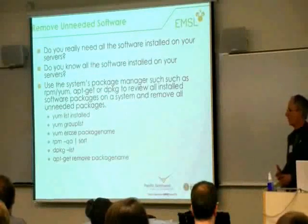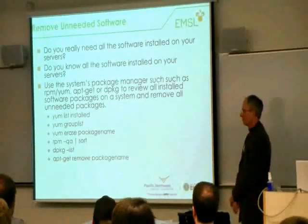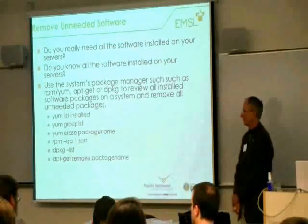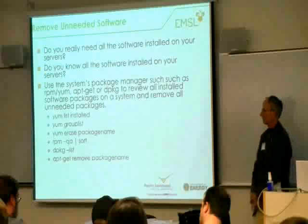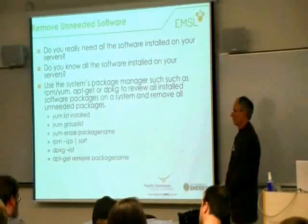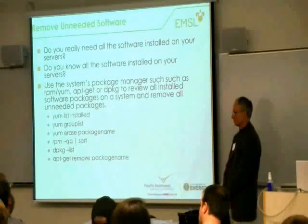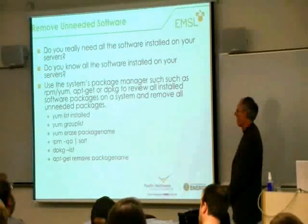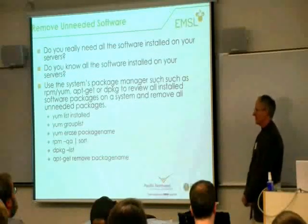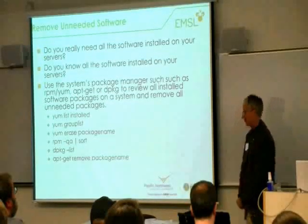Yes, sir? So, that's an interesting approach. My approach, though, is to be very aware of what's running, because if it's not running, then it's not really an attack surface, at least from outside. And two, be very, very aware of what's SUID. Because if it's installed, it's not running, it's not SUID, is it really an attack surface? If it's installed, somebody could potentially break into the machine and start it.